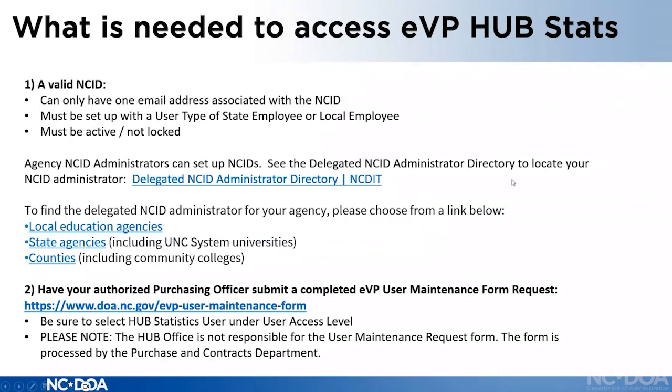So what is needed to access EVP HUB Stats? HUB Stats is where you will go to actually submit your HUB quarterly goods and services report. So for one thing, you need a valid NCID. It can only have one email address associated with it, and it must be set up as a user type of either a state employee or a local employee, and it must be active. It can't be locked in order for it to work. I think it's been improving over time.